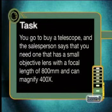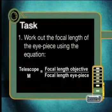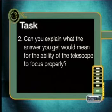You go to buy a telescope and the salesperson says that you need one that has a small objective lens with a focal length of 800 millimeters and can magnify 400 times. Work out the focal length of the eyepiece using the equation magnification of the telescope is equal to focal length of the objective lens divided by focal length of the eyepiece. Can you explain what the answer you get would mean for the ability of the telescope to focus properly?